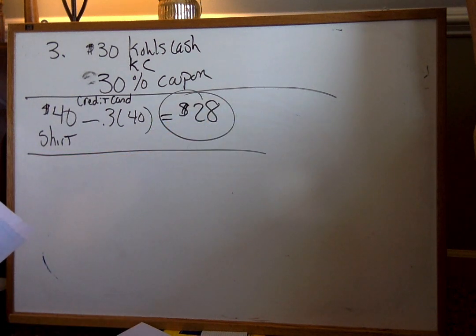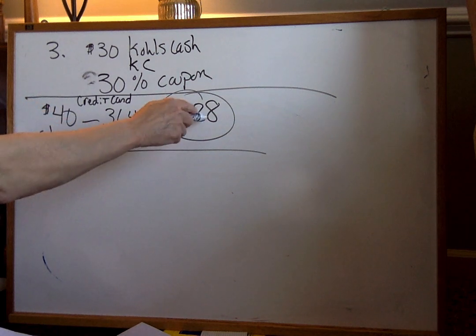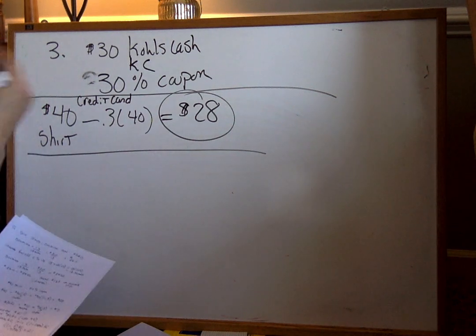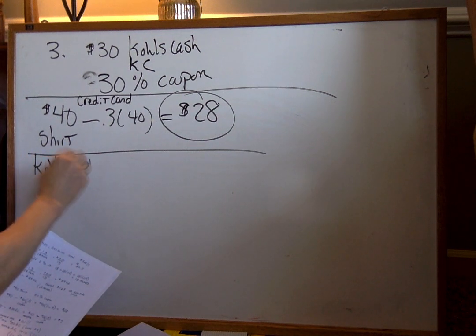And that didn't happen. The girl at the cashier actually asked me for money. And I'm like, well, how can that be? 30% off. The shirt's now $28. I had $30 Kohls Cash. I'm like, it should be free. That's when the manager had to explain the policy. So I know I just said all that out loud, but let's write that down.